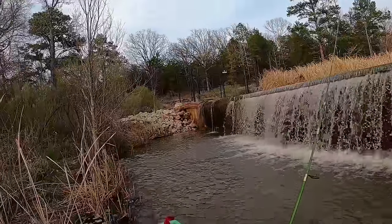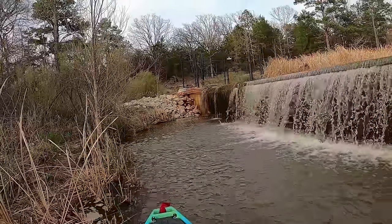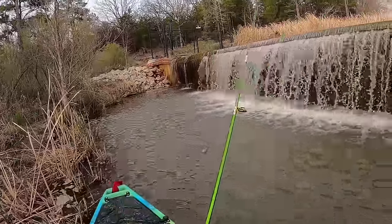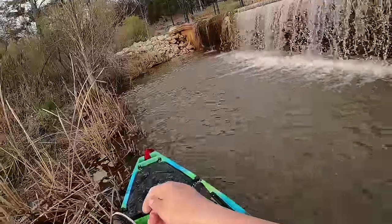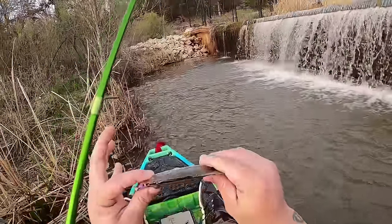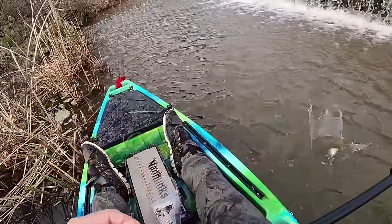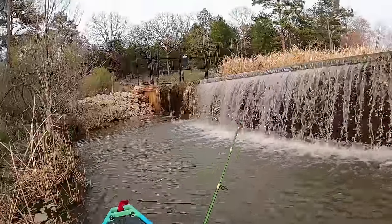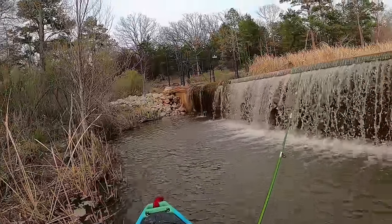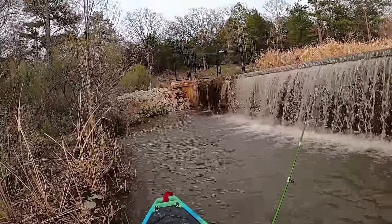Look at this. Every cast, it's a fish. And it takes about three to five seconds and then boom, there's another. And then, like I said, they ain't very big, but they're there. So, little mohawk, guys, look. Little mohawk. Yeah, that's where the majority of the fish are, though. I've caught a few right down here beside me, but most of them are in that slacker water over there, that calmer water.